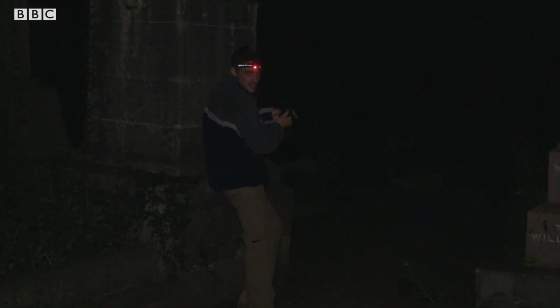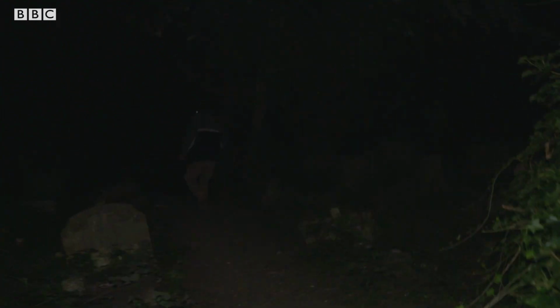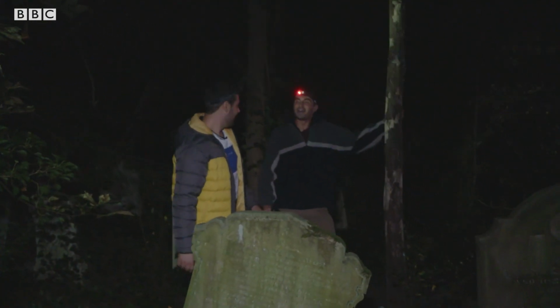Target acquired. The target is acquired. He's mine. Ah! Oh my God. What? I mean, that would have been scary if you didn't make loads of noise running through all the bushes, but that was a lot of fun.